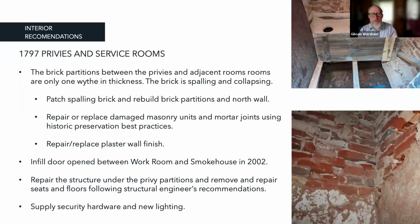Privies. The biggest problem there is that we have only one brick thick. The partitions between the workrooms and the privies are just a single width of brick, which means that they are very fragile and seriously compromised. You can see details there of the spalling off, the plasters that spall off, the bricks are crumbling, and the walls have large holes in them. So this entire area needs to be structurally reviewed and then reconstructed as carefully as possible to not lose any historic context. Also, infill the door between the workroom and the smokehouse that was opened in 2002, and supply security hardware and new lighting for all these areas, because right now the privies are just wide open and we'd like to have them be more secure.